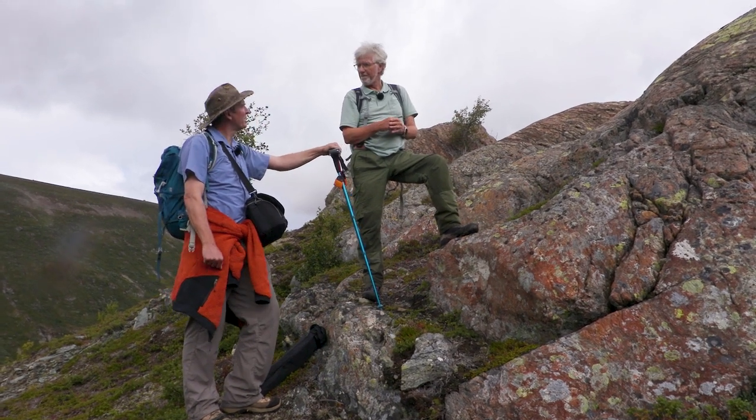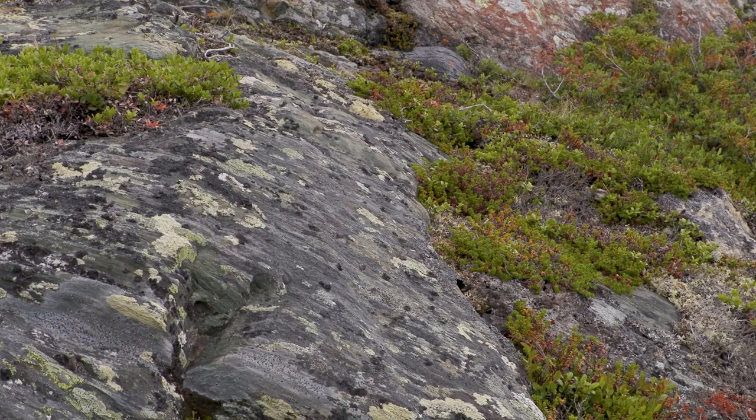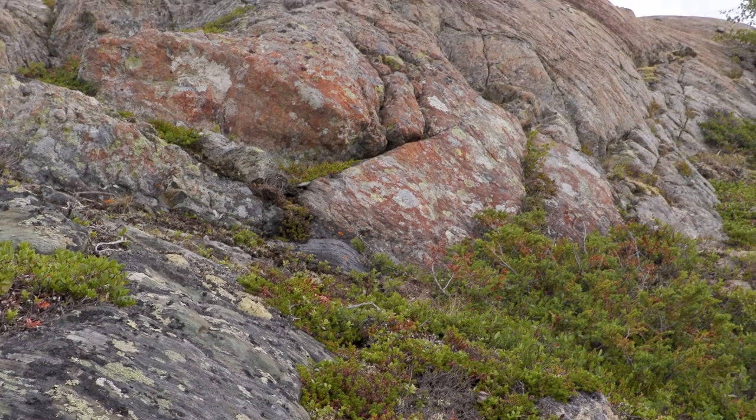So it's not many days when you can go and visit the mantle, is it? No, it's not. And you can actually take a very good look at it if you want to. Brilliant.